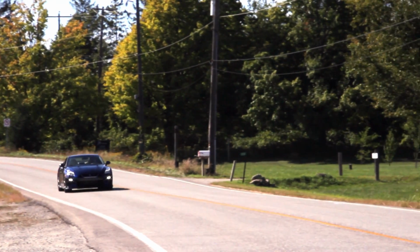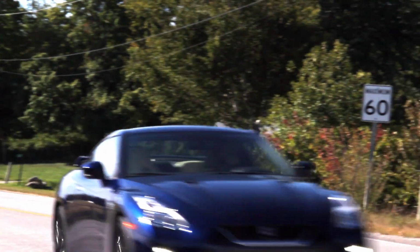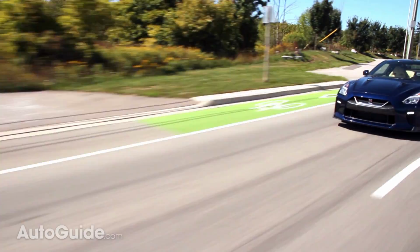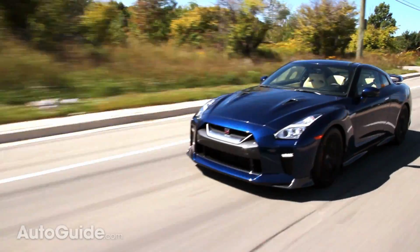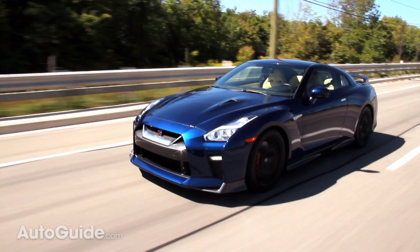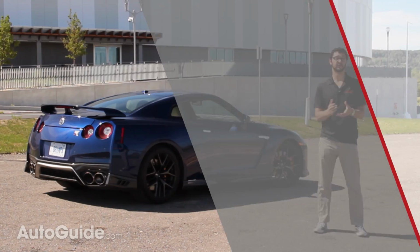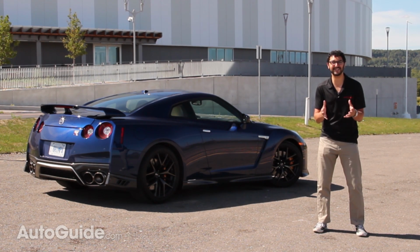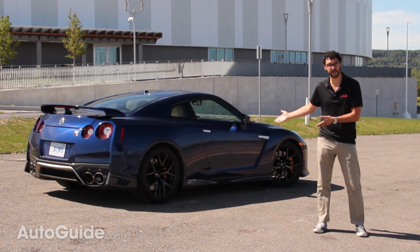One more thing to mention about the new GTR is its price. It starts at over $111,000 US, including destination, which is an increase over the last year model and still a bargain when you consider that R8s and Porsche 911 turbos cost much more. So after all these years, is the GTR still a supercar killer? Heck yes it is! Did you see how fast this thing was?